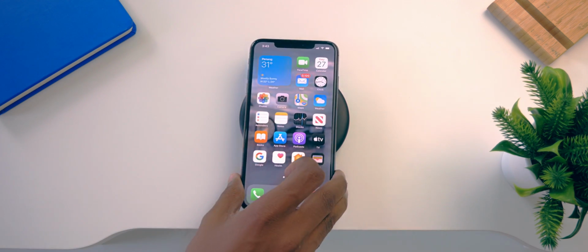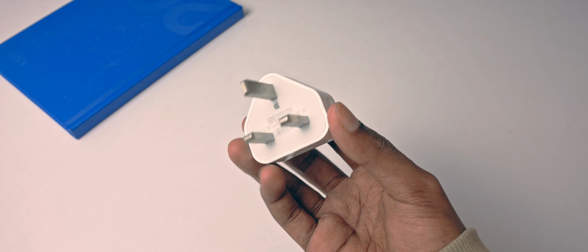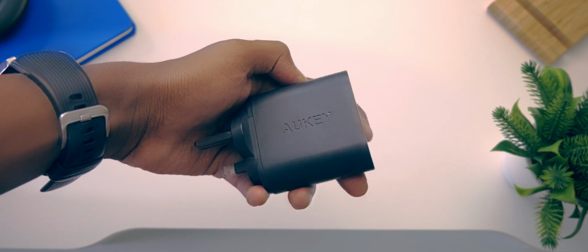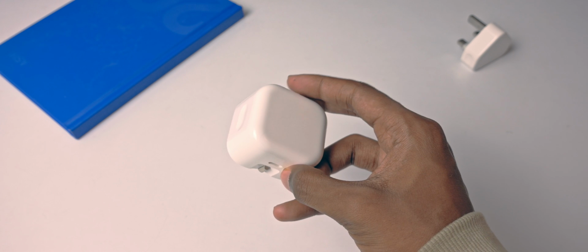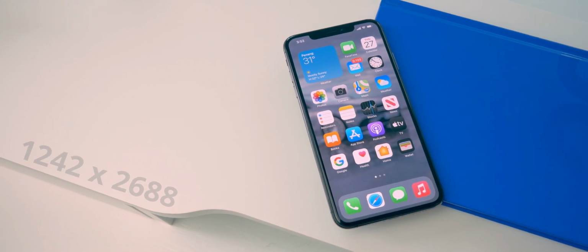But the iPhone XS Max has wireless charging and fast charging capabilities. But note that Apple includes a normal charger out of the box and you have to get your own 18 watts fast charging brick. Or if you have an iPad Pro, you can use its charging brick to fast charge your iPhone. The display quality is what you would expect from Apple.